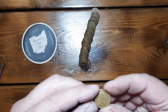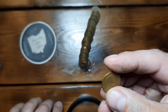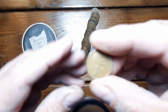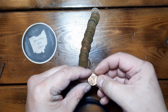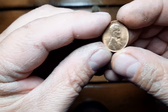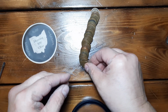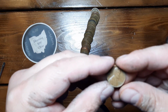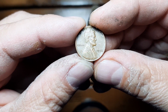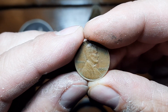So the 40s are winning out so far. And another 1945, I believe that one is a D. Yes, it is. 1945D. Here's another one that's pretty nice. Not as nice as the other one that's back there. And this is a 1956D. And this one here is another 1945 Philly. And that a 56? Yes, 1956 Philly.